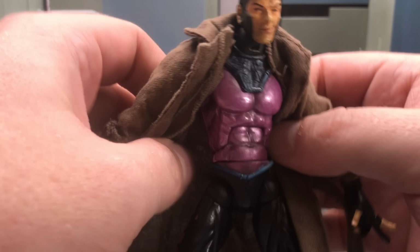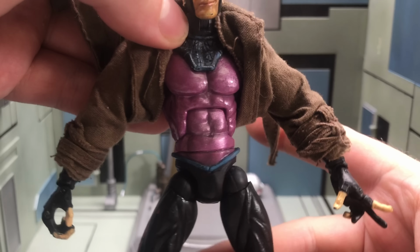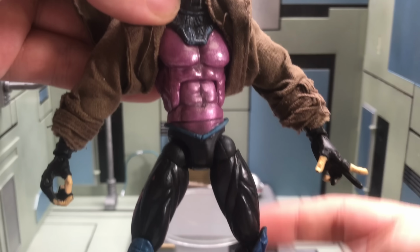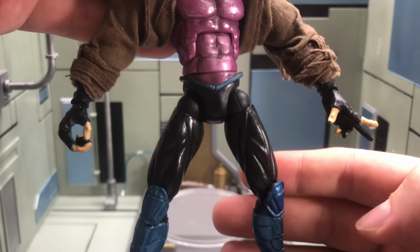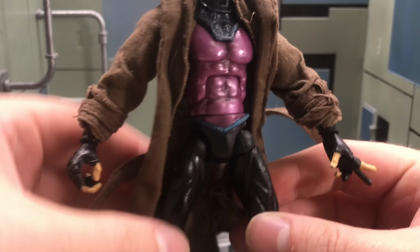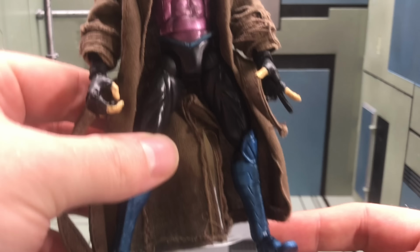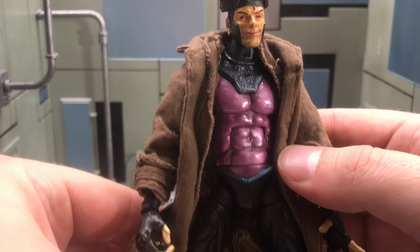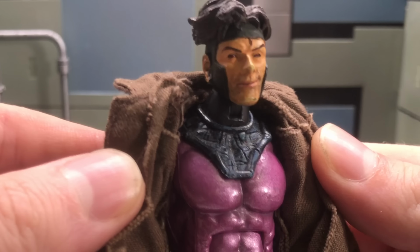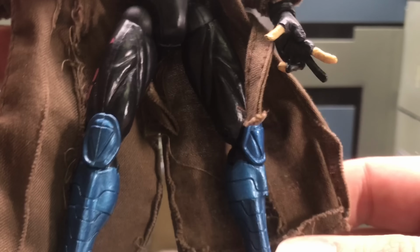The jacket does hide the fact that he has a very tiny, emaciated waist. The jacket gives a little bit more bulk to him. So in that sense, it's not the greatest figure of Gambit, but for various reasons, and because I've had him for so long, it's a great Gambit figure. He had the very metallic purple, very cool blue up top as well, up into his waist. Classic boots that I love.